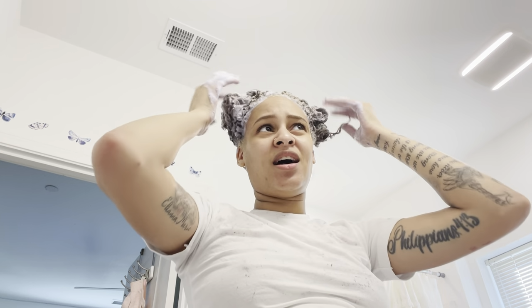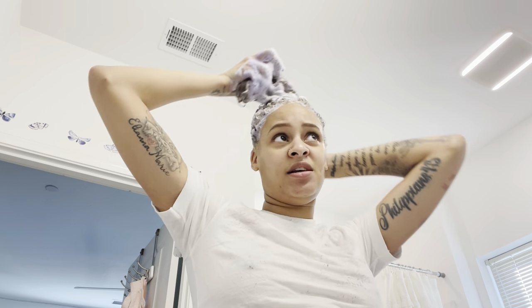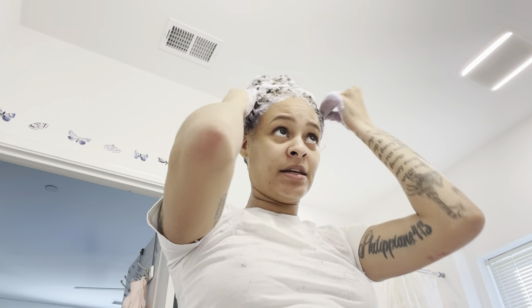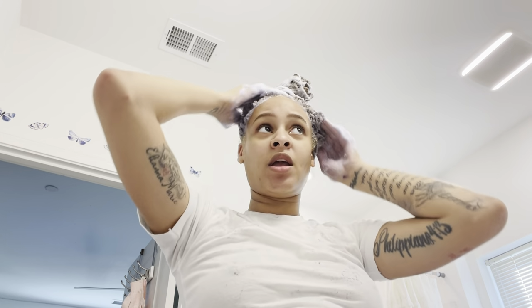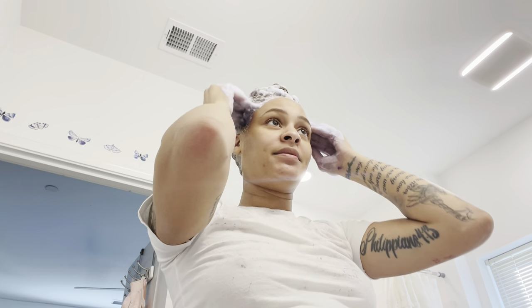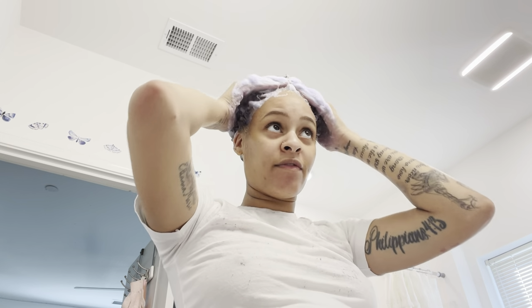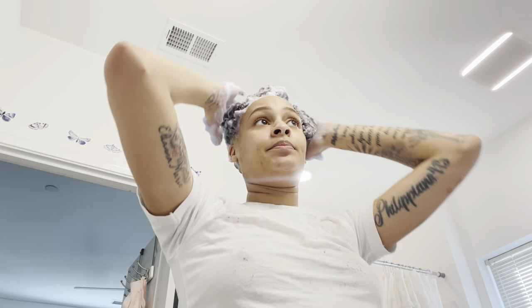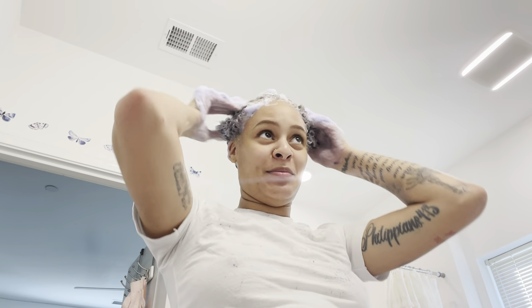girl. And this purple shampoo is really moisturizing, actually. I like this. It doesn't make my hair feel dry or like it's stripping it. Hopefully it's going to come out really cute after I style it. The top was looking crazy. But yeah, it's not too bad.